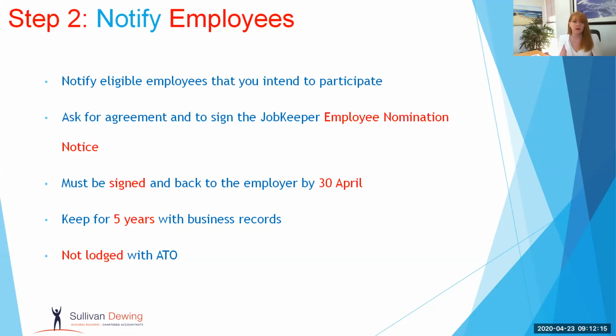So every one of them has got to receive this notice, and they have to agree to be part of this scheme. Now, they may not agree, for instance, if they wanted to receive JobKeeper from a different employer. So you need confirmation from your employees that they agree and that nomination notice back from them. So that's got to be signed and back to you by the 30th of April. So again, there's only quite a small window of opportunity here.